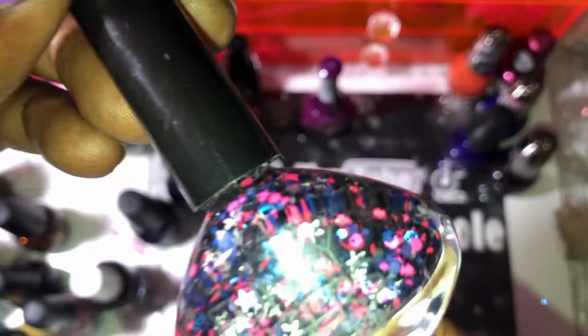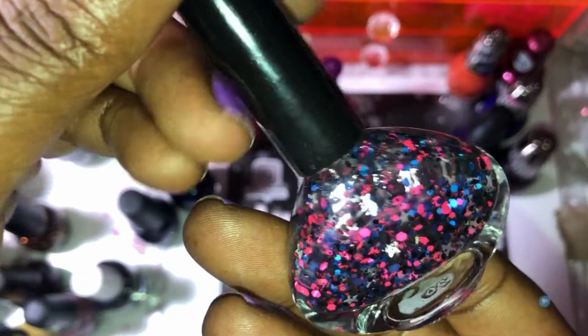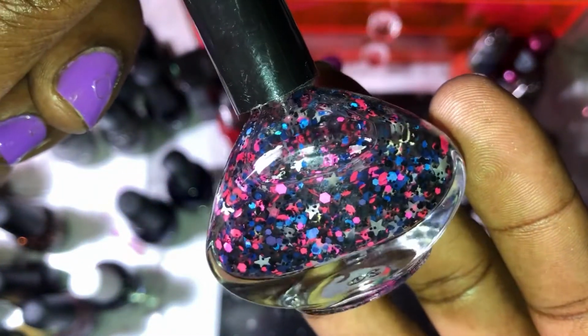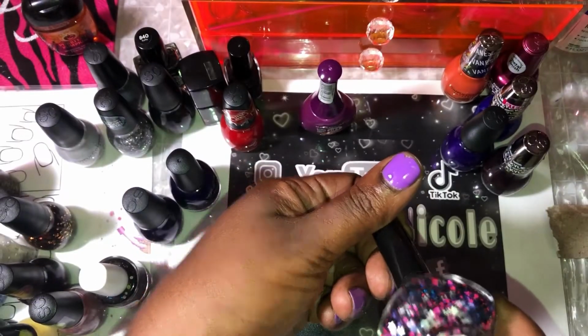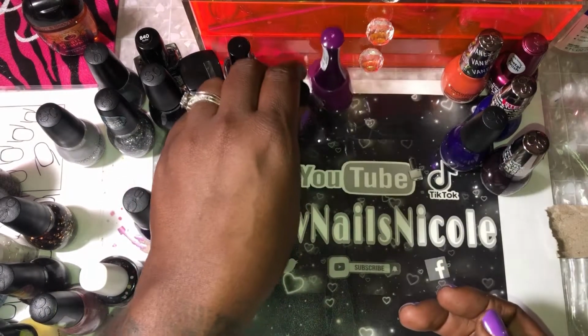This one is from Five Below. This one is called As If. But I thought this would be a fun, girly Halloween look. You know, just no nail art. Just put this on just to have some black with some colors popping on it. It has some stars and other shaped glitters in it. And does this one glow in the dark? I have one that glows in the dark. I don't know what I did with it. I don't think this one does, though.